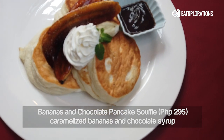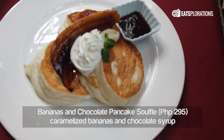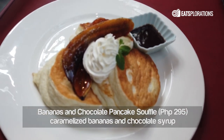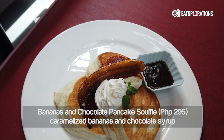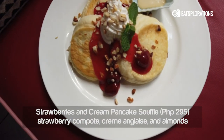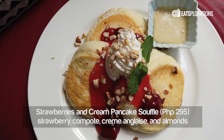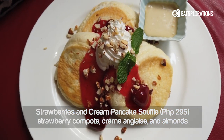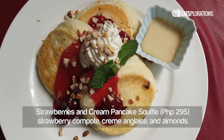Ito yung bananas and chocolate souffle nila. So it's very thick pancake, pero I think it's airy. Tapos medyo moist din yung inside. So may parang grilled banana and chocolate sauce on the side. Ito yung next na pancake souffle. So it's strawberries and cream. So of course, may whipped cream sa taas, strawberries. And then meron pa siyang parang custard sauce ata on the side.